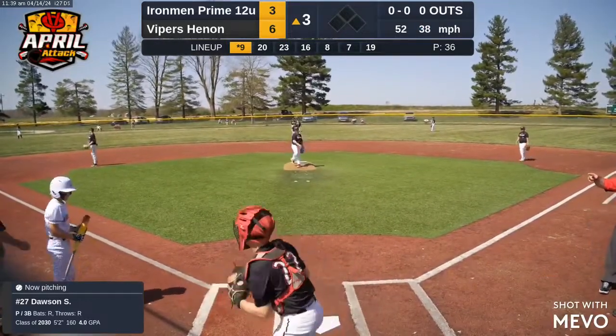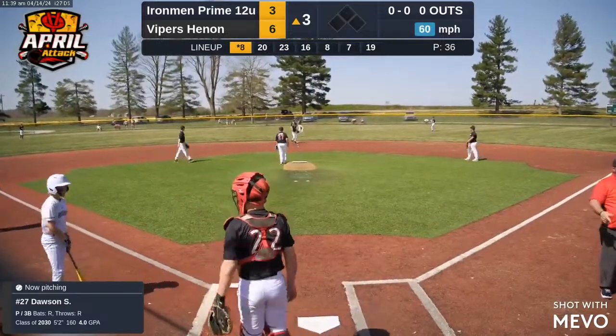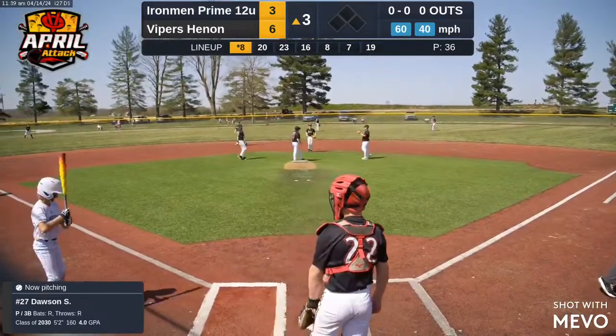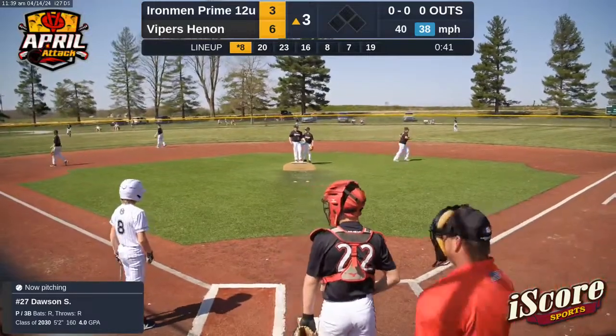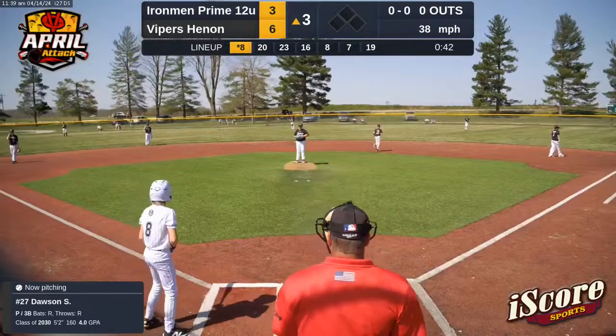And Schneider's up to bat. I don't think there has been any changes except for first base. Nope. Jax is still at first.